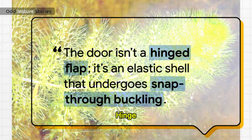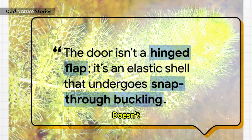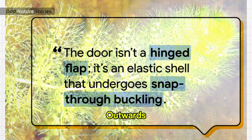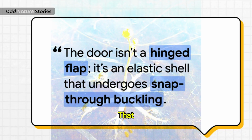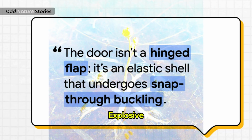Well, it's not a simple hinge. The door is actually a curved elastic shell. When it's triggered, it doesn't swing open. It buckles. It snaps from curving outwards to curving inwards, almost exactly like one of those little rubber popper toys you'd flip inside out and watch jump. That snap-through buckling is the brilliant bit of physics that allows for such an explosive release of energy.